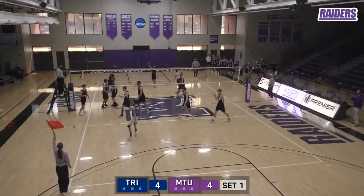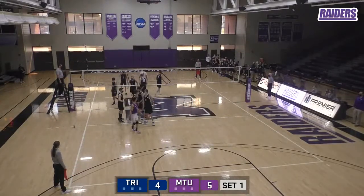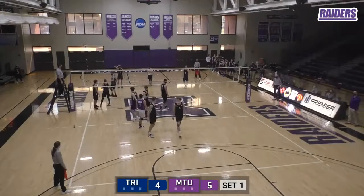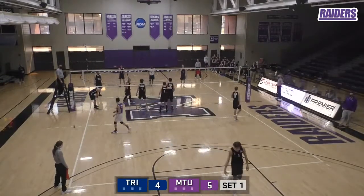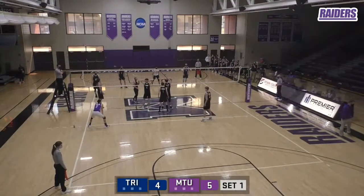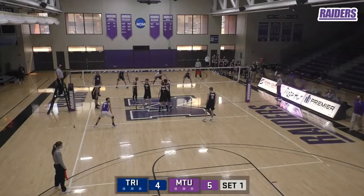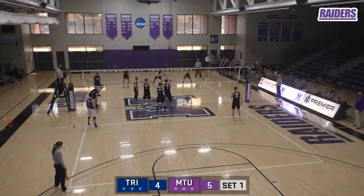Cam Turnett swung off the block, out of bounds. And yep, they're going to say it went off the block there. Yeah, he'll get charged with the kill. Raiders up 5-4 with Turnett heading back to the service stripe. I got to say, I get excited every time I see him head back to the service line. You never know what you're going to expect from him, whether it's a float, whether it's a dagger to the other team.